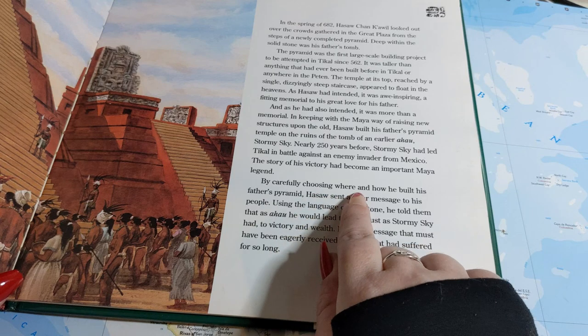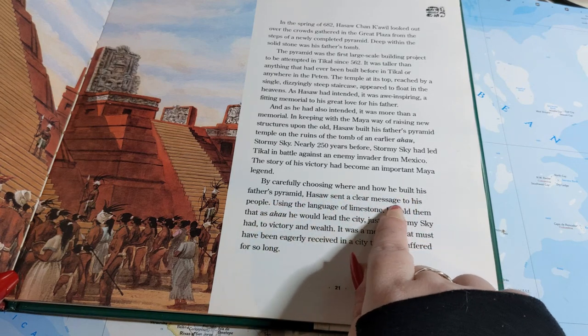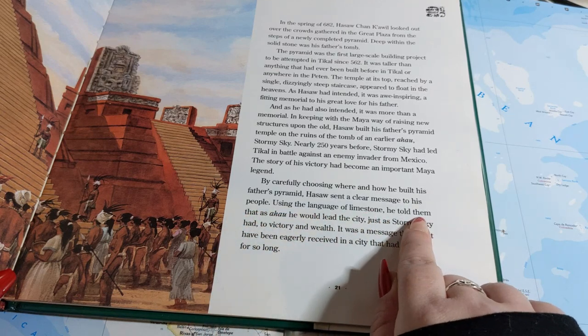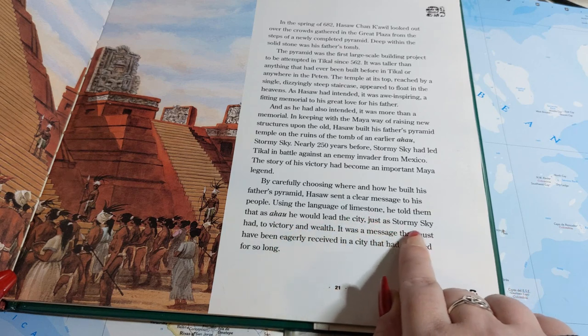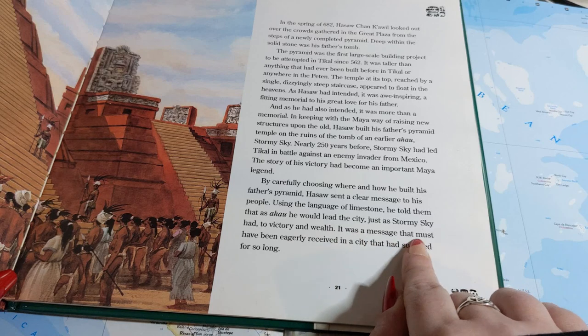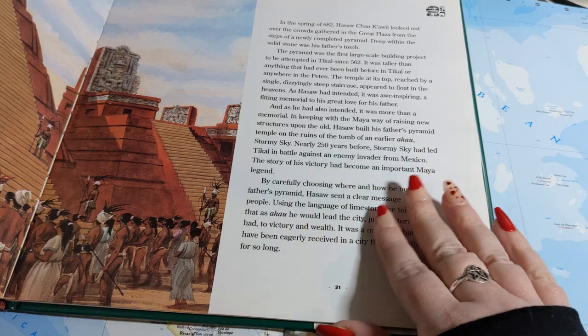By carefully choosing where and how he built his father's pyramid, Hassau sent a clear message to his people. Using the language of limestone, he told them that as Ahau, he would lead the city, just as Stormy Sky had, to victory and wealth. It was a message that must have been eagerly received in a city that had suffered for so long.